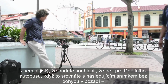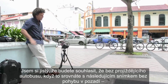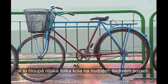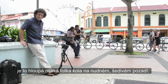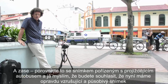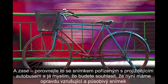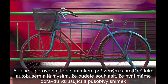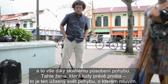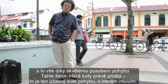I'm sure you'll agree, without the bus passing through, compare this to this next shot where there is no activity behind it, it's a stupid old bland photograph of a bicycle against a pretty dull gray background roadway. Again, compare that to the shot you just saw when the bus went by, and I think you'll agree, we now have a truly exciting and compelling image, all because of the wonderful world of motion. And again, this woman just walks right through, that's the wonderful world of motion I'm talking about.